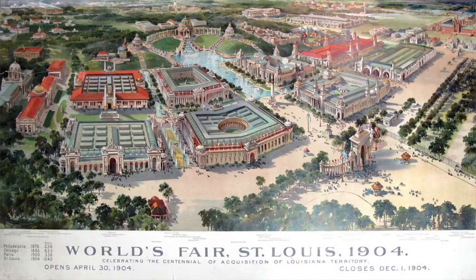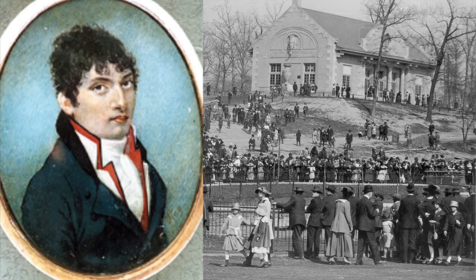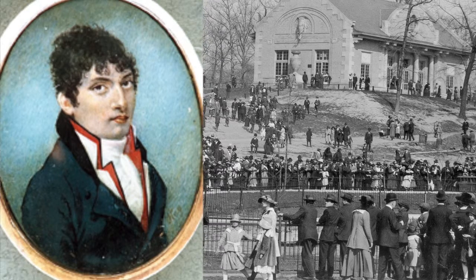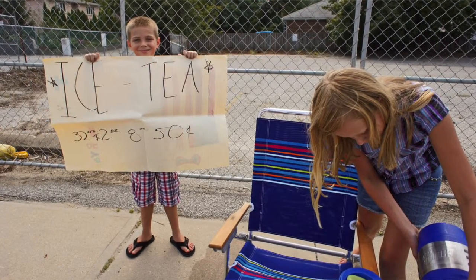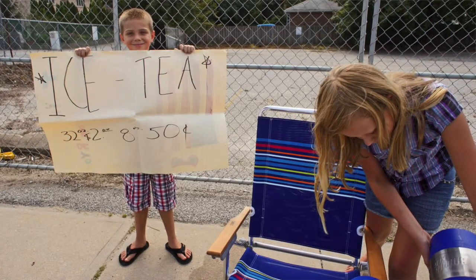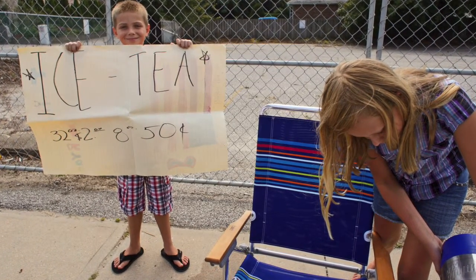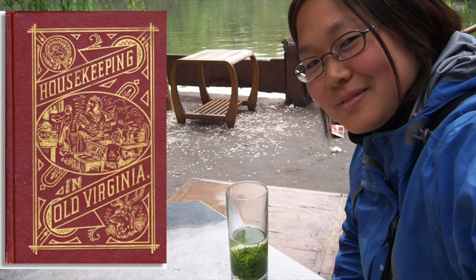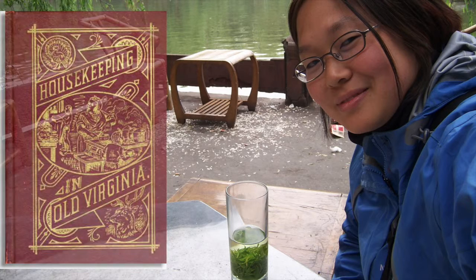Origins. In 1904, at the World's Fair in St. Louis, it was hot and humid. A man named Richard Blechynden decided to ice down his hot tea and began selling it. It was a success. Although this event definitely helped to popularize iced tea, it was definitely being made before this. The earliest known mention of iced tea can be found in an 1877 book called Housekeeping in Old Virginia.